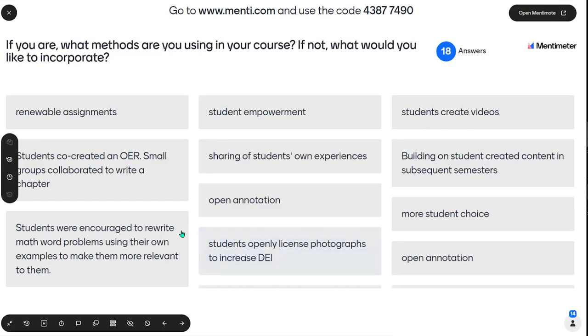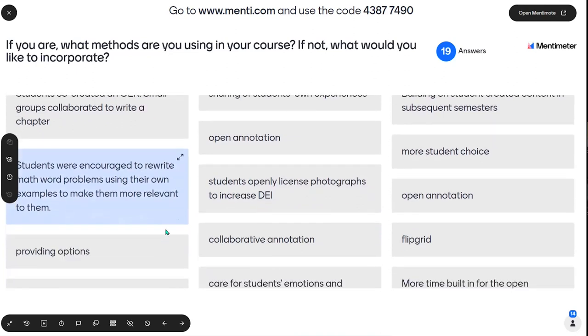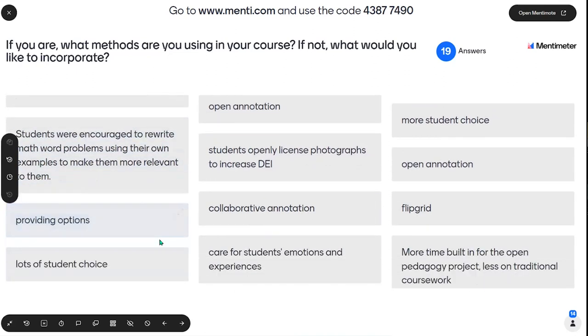Students co-created an OER. Small groups collaborated to write a chapter. Students were encouraged to rewrite math word problems using their own examples to make them more relevant to them. You know, that is really lovely. That probably would have made math more exciting to me if math examples were more relevant.